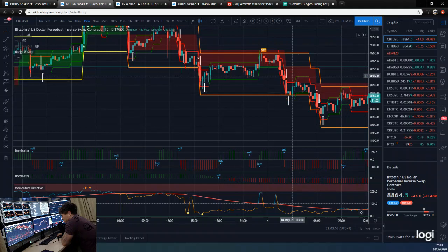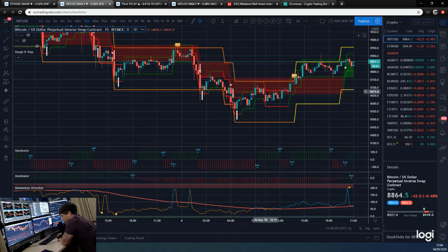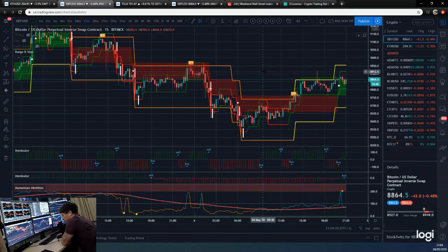So then you could, as we came down, take your profits at the bottom of the range as we broke through, and then re-add your short up there. So that's probably where you would be short from, not necessarily here. You'd be cognizant of covering your position if we get towards the top like we did, and then potentially going long like you could have done. So that is how we'd use range and stop.